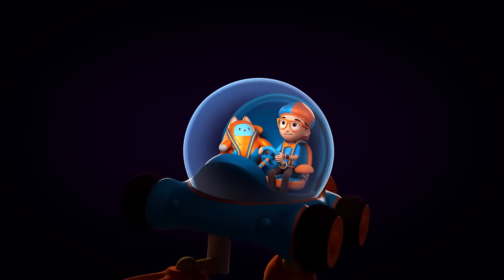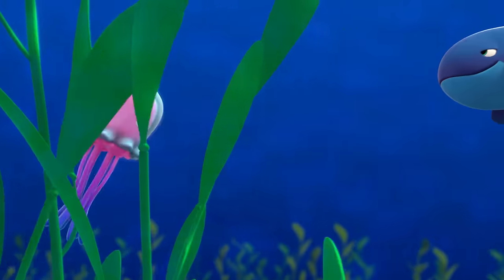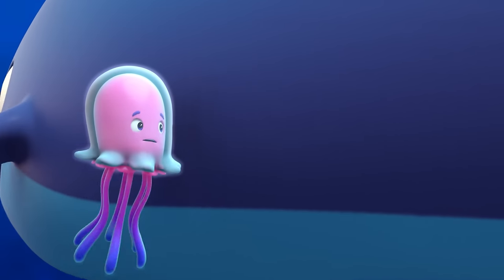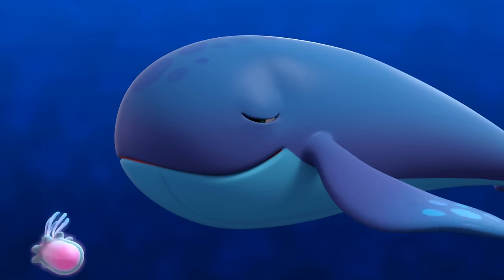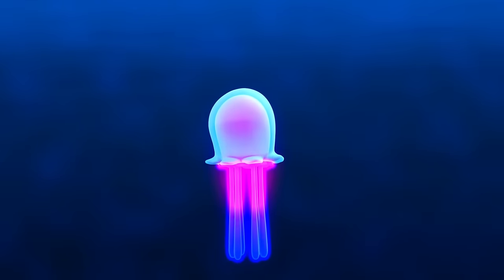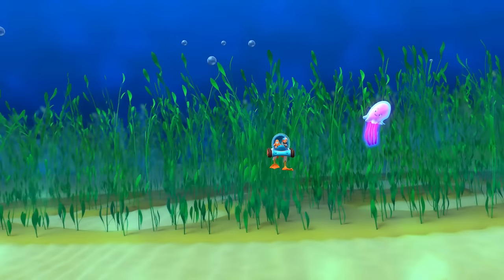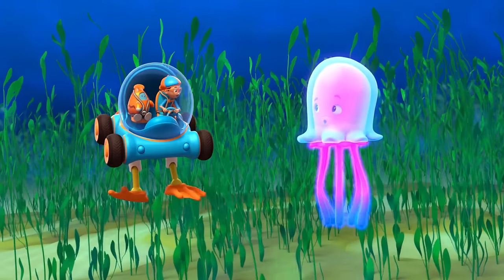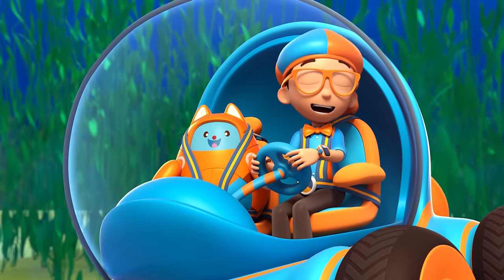Yeah, Tabs, it is dark in here. Wherever we are. Jerry! Jerry? Blippi, is that you in there? Oh no, hold on! Whoa! I scared a gray whale, and she blew you right out of her blowhole? That never happens. Thanks for getting us out of there, Jerry.